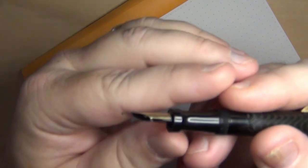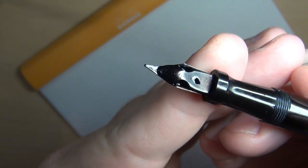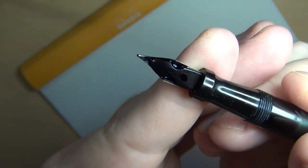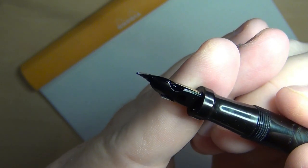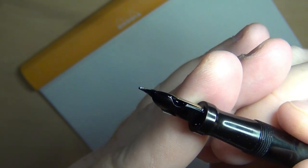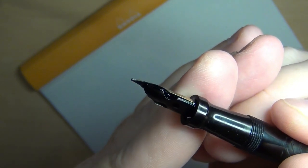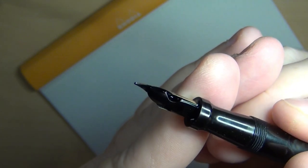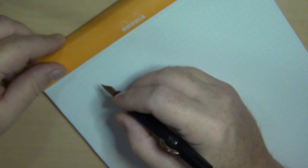And another cool thing about this, if you look at this feed, it's a little bit different. You see how that's kind of flared in? It's got an interesting shape to it. So you've got the back side of that nib, which is pretty normal on that nib, but look at that feed. Look how that kind of cuts in, almost like an hourglass figure there. So it's a little different. So let's go ahead and write with this baby and see what we got.